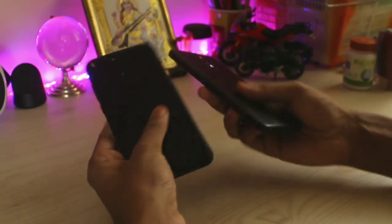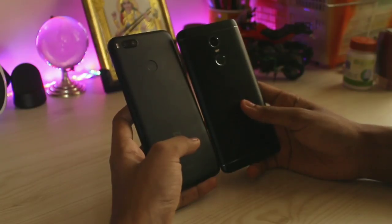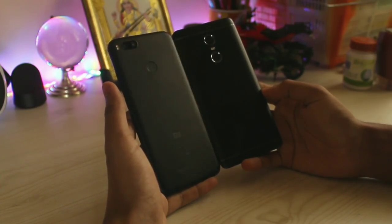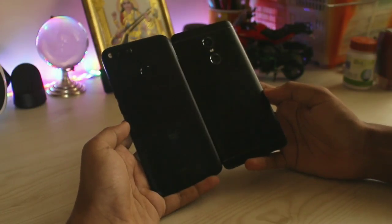Actually, I quite like the Xiaomi A1's design. I'm not quite digging the huge chins of the phone. At the back it looks like a OnePlus 5 or the Oppo R11 or the iPhone 7 Plus, and I have both of them in matte black. The color of the Redmi Note 4 is much darker. You can't actually notice it through the camera.